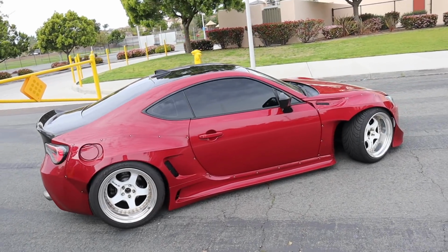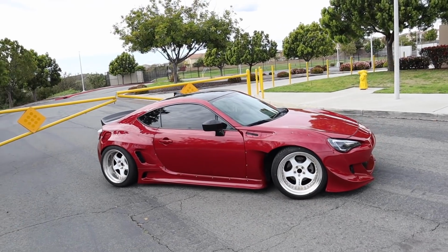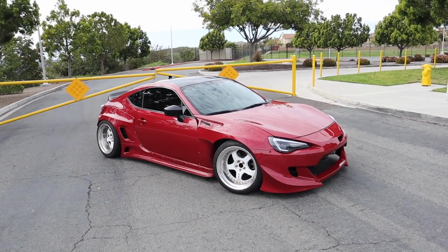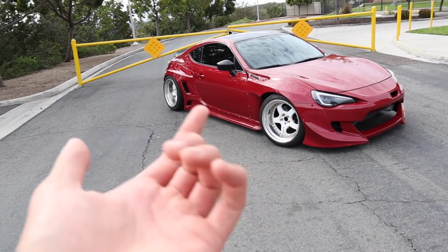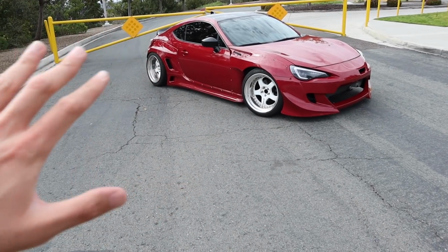One last look before we end today's video. It's crazy guys. Let me know what you guys think down in the comment section below of the new look for the FRS. Paint job number, I don't even know, so I had, let me count. So the gray, blue, black. This is the 5th paint job, I think.